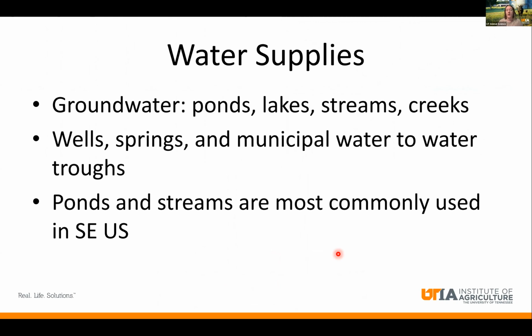So what do the water supplies look like in our general cattle systems? Groundwater is a lot of what we use. So ponds, lakes, streams, and creeks. And it looks very different in our part of the United States compared to further out west, where their water supplies are a lot more limited. But here in the Southeast, ponds and streams are most commonly used. Those are going to be the watering sources on probably about 2/3 of our farms. And then some folks may have wells or springs and even municipal water or city water that they pump to water troughs. And so there are just some different ways that we can get water to cattle based on what our resources are.